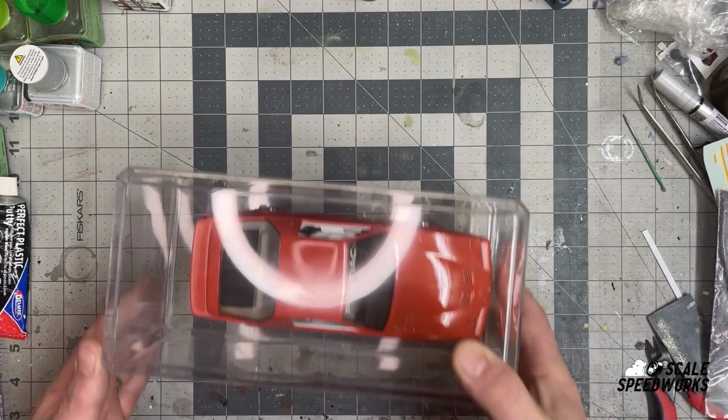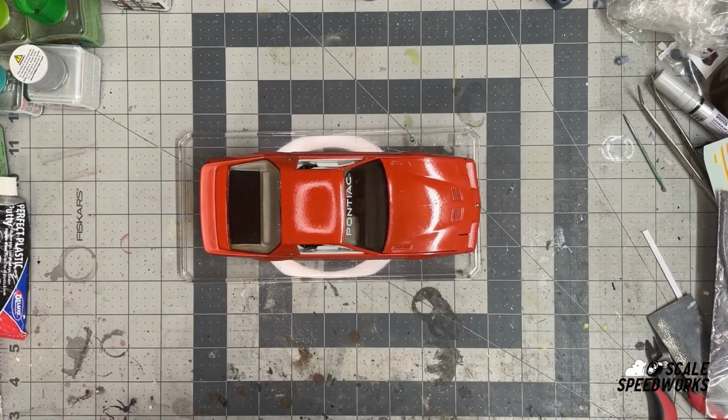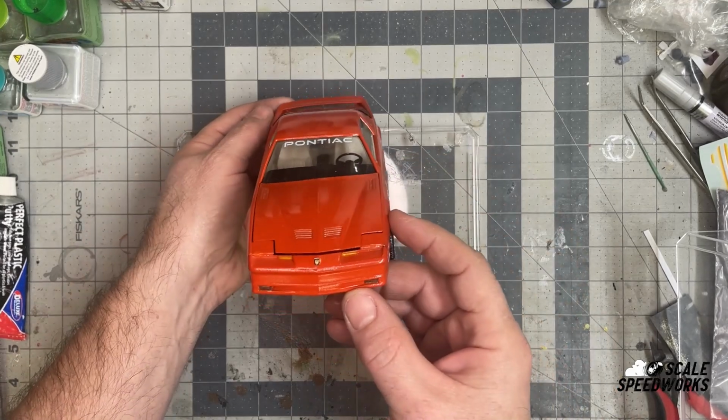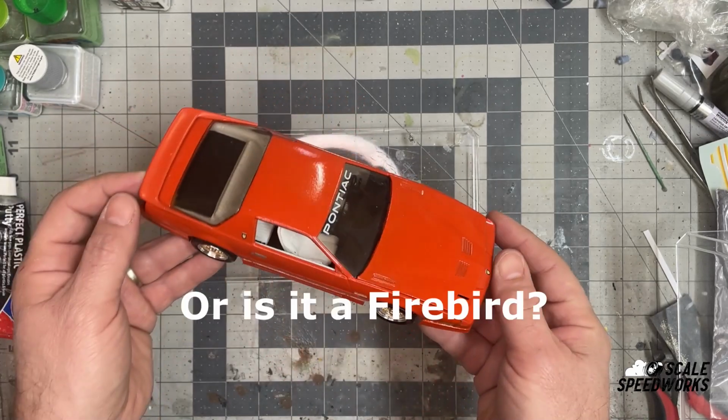All right. Also did myself a little eBay shopping. Picked up what essentially will be a parts car. Now, this is pretty cool. This is an old MPC Pontiac Trans Am.